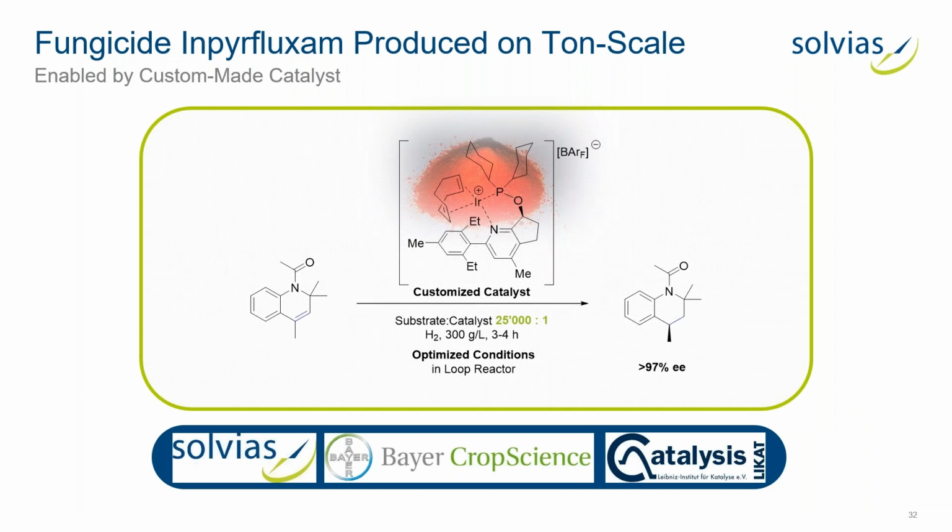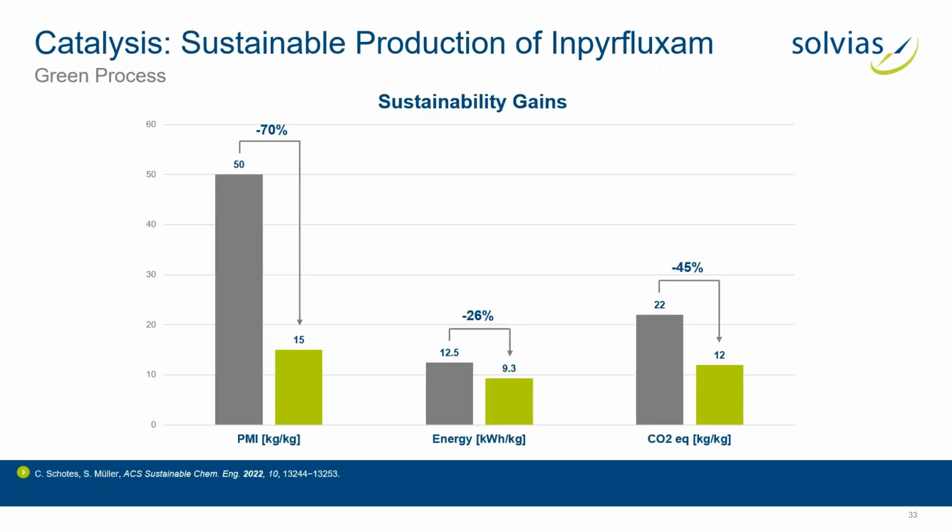And with that, Bayer now produces this intermediate for their fungicide on ton scale. Further optimization in the loop reactor then allowed in the meantime to lower the catalyst loading even more, and Solvias provides this catalyst enabling this chemistry. Yeah, here you see sustainability gains: PMI index -70%, energy consumption was reduced by 26%, and CO2 equivalents by 45%. So a sustainable and economical process, bringing this product to the market. And the development of this technology can also be translated to pharma products and API production.